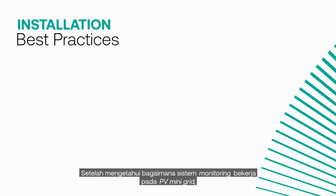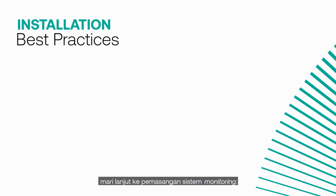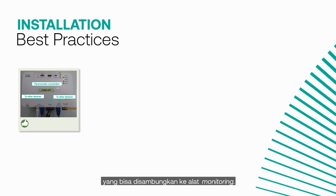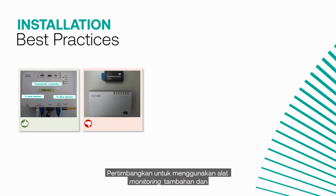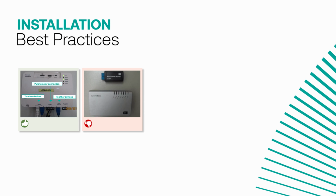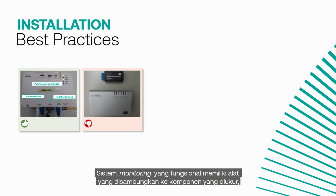After knowing how the good monitoring system for PV mini-grid looks like, let us continue to learn installation of monitoring system. The first thing to remember is to ensure that all the monitored components are connected to the monitoring devices. However, take note that there is a maximum number of components that can be connected to a monitoring device. Consider using additional monitoring equipment and create multi-cluster configuration when maximum connected device has exceeded the limit. Functional monitoring system has their devices connected to the measured components.